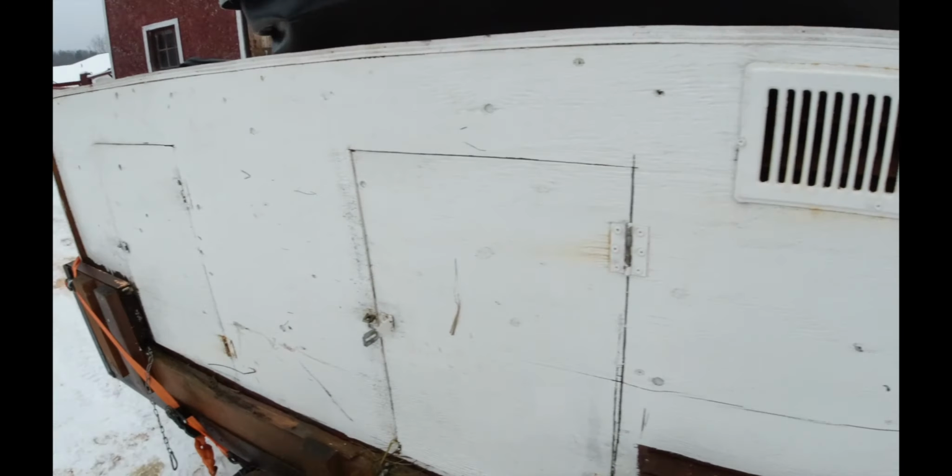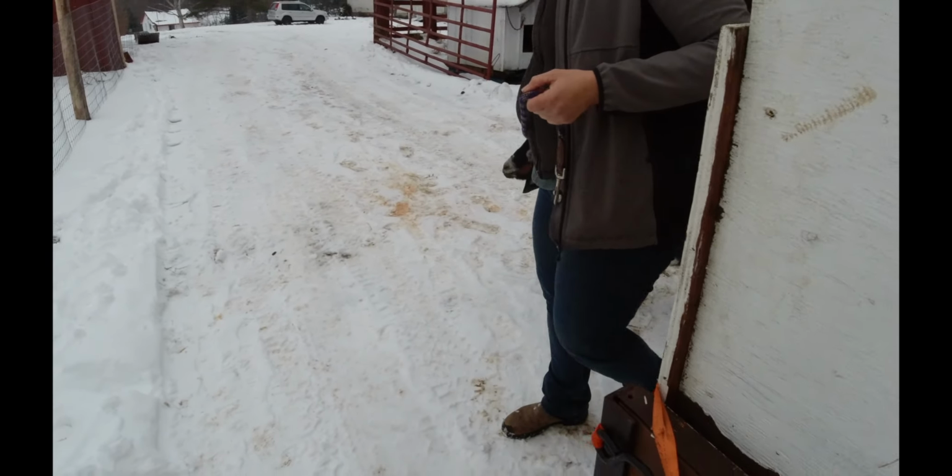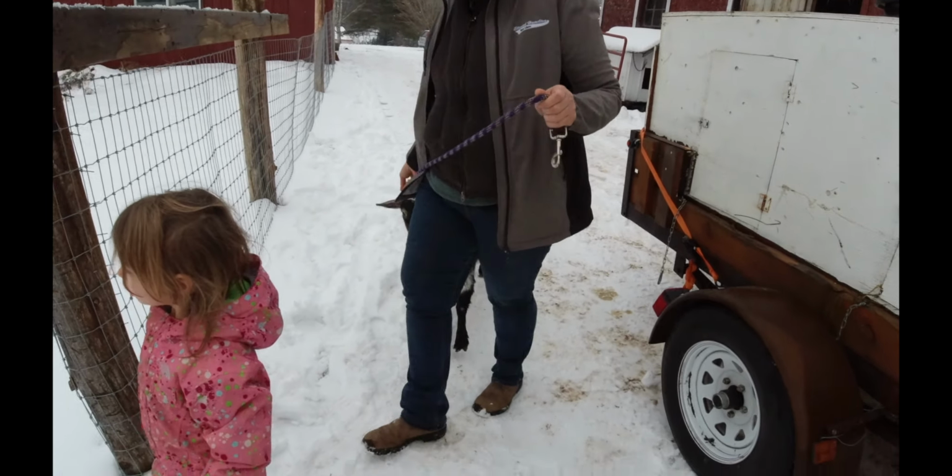This one is Gertie, the biggest one. She's a mini Nubian. So that's like crossed between a dwarf and Nubian.